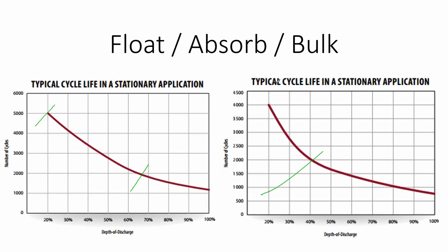But what we can see is that within the flooded lead acid category, you can find flooded lead acid that can take all the way down to a 65% depth of discharge on a regular basis. And then you can also get flooded lead acid that can only really take a 35% depth of discharge on a regular basis. So there's a huge range in quality within the flooded lead acid category. That's something we're going to have to consider when we do a cost analysis of whether to go with a higher end battery with a deeper cycle versus a lower end battery with a shallower cycle.